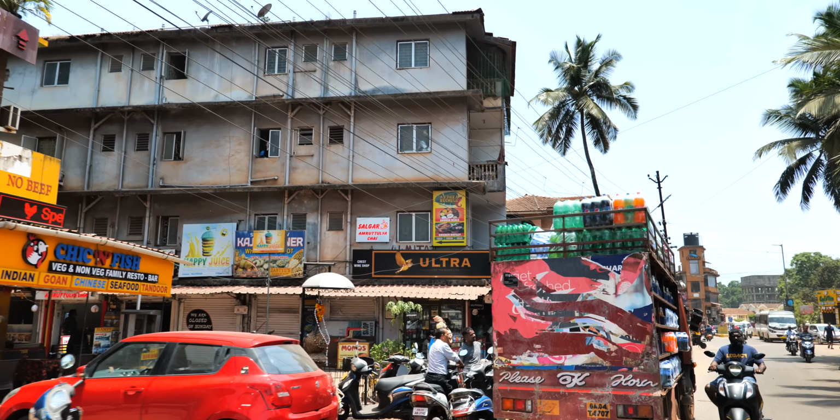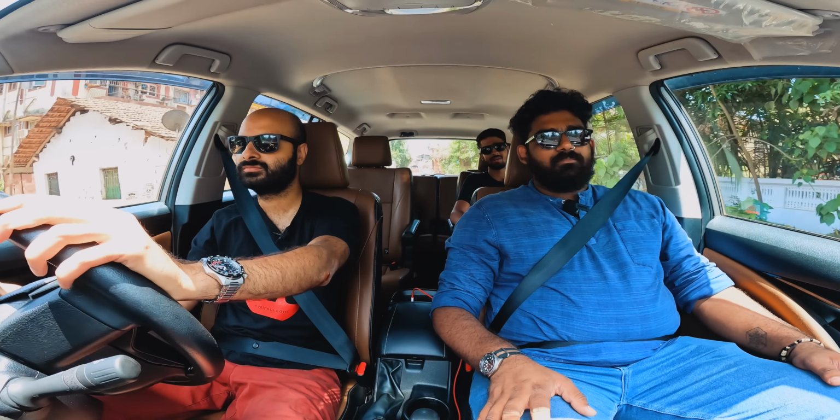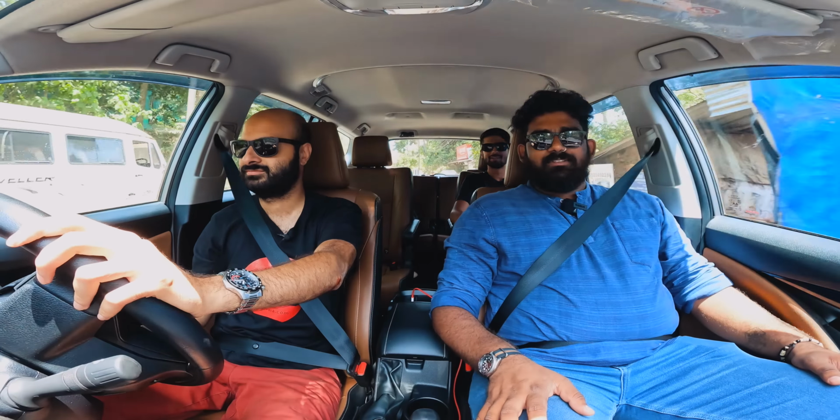But guys, what did you expect if you come to Kalangut and Baga? There's been a huge influx of tourists around here, right? If you want to see the real Goa, you need to head south. How far south? Very far south.